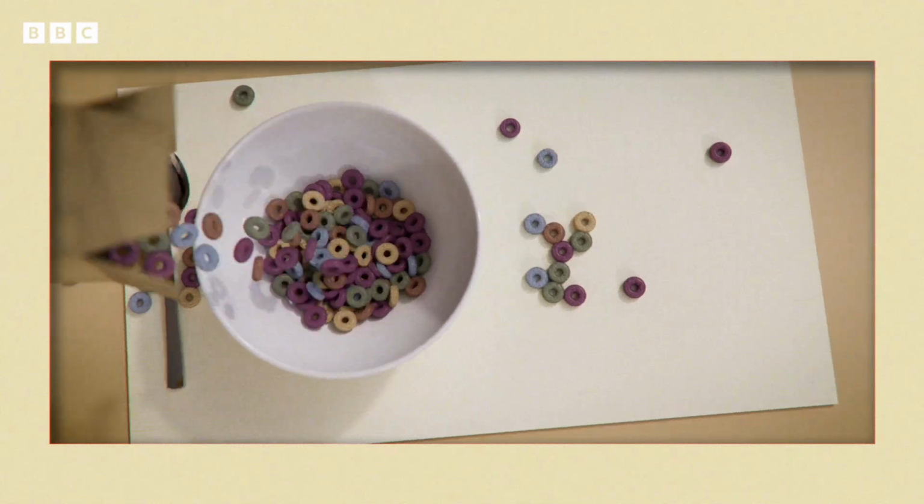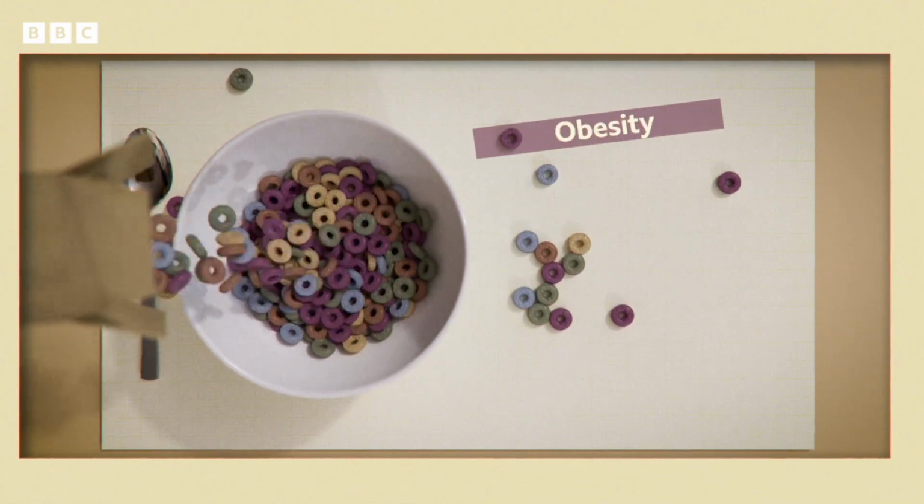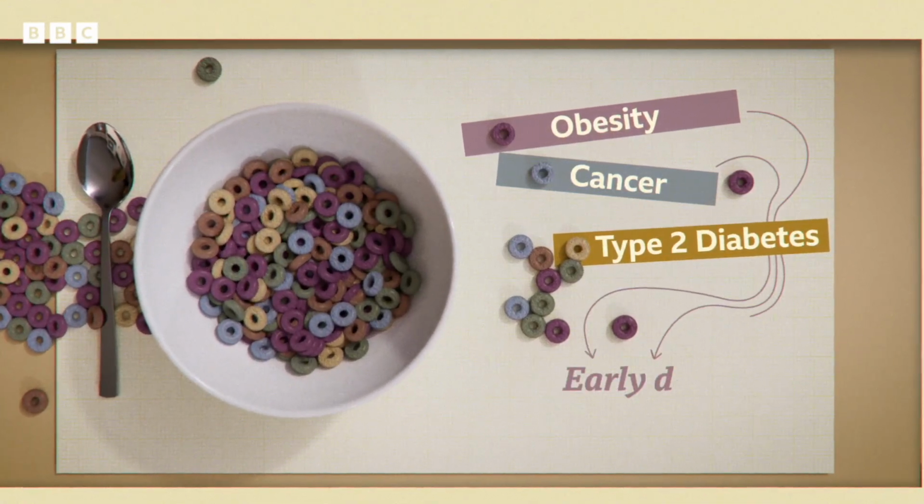Ultra-processed food can be cheap, convenient, and at times irresistible. But a diet high in ultra-processed food is linked to a range of health conditions, including obesity, cancer, and type 2 diabetes, all of which can lead to an early death.